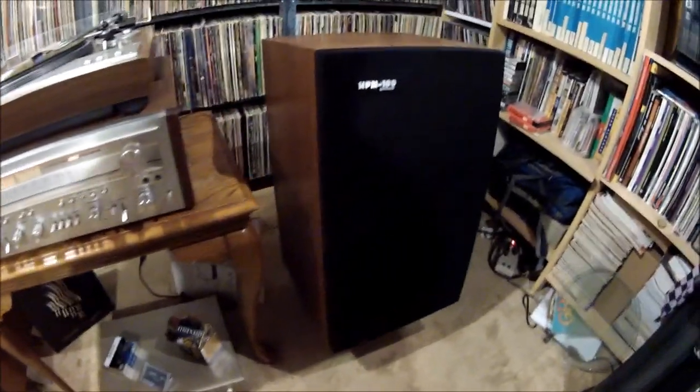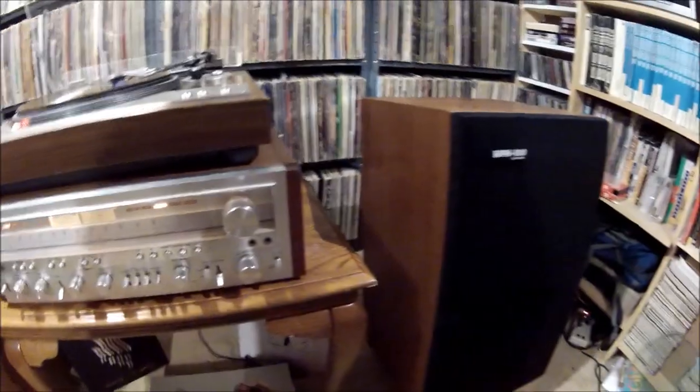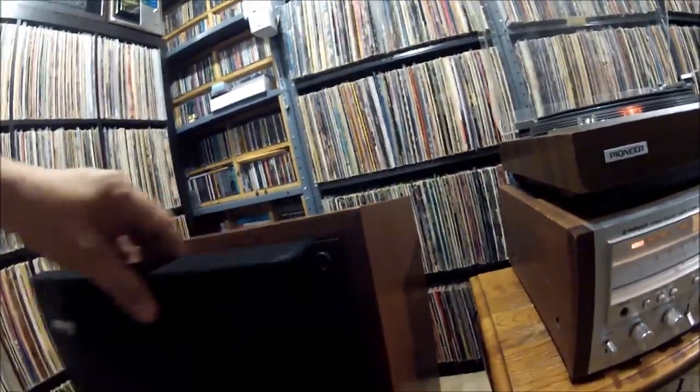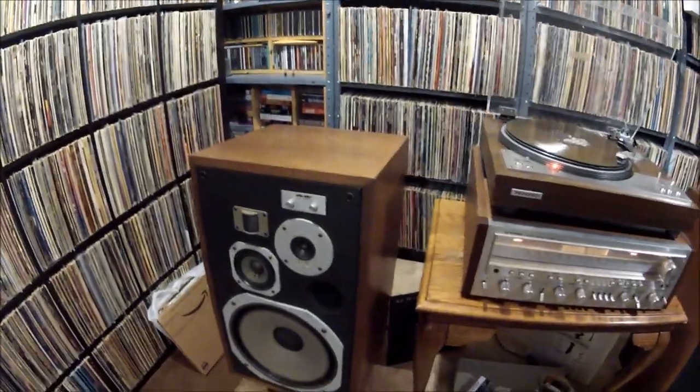The speakers, they're HPM 100s. They're four-way speakers. Let's see. This one, yeah, it was this one. Has a little bit of dirt right there. Haven't tried to clean that off yet. See if I can get this on. Pretty cool looking speakers.